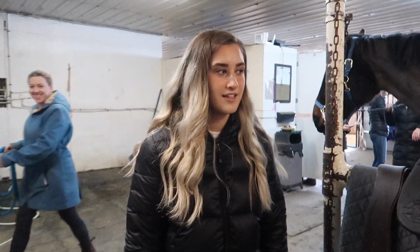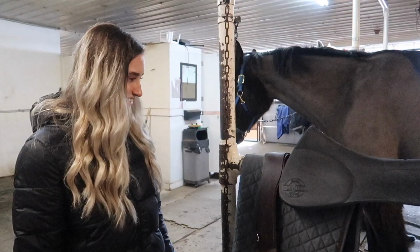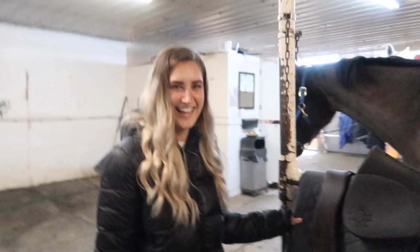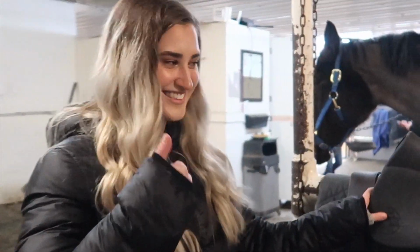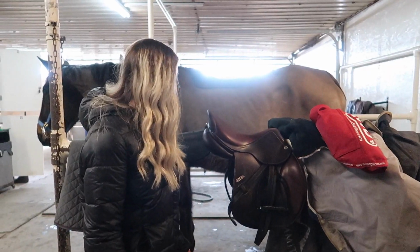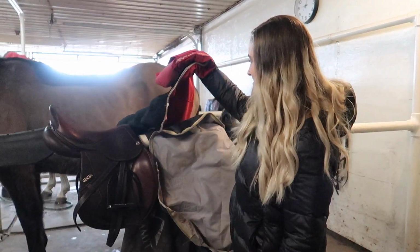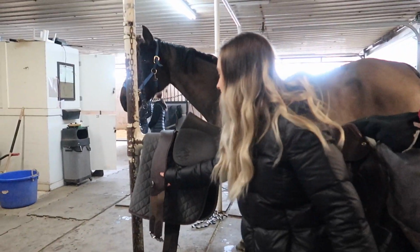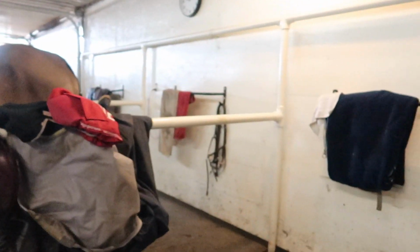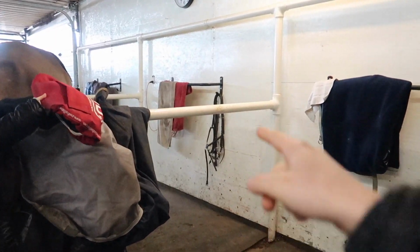The saddle pad. Yeah, that's what the saddle pad is. This? Yes. Okay. Now, what is the half pad? This? This is the half pad? Yeah. What is the girth? This? No, this is the saddle. Girth? No, that's not the girth. Yes. Okay. And the bridle is over there. You were supposed to get me the board? No, it's over there.